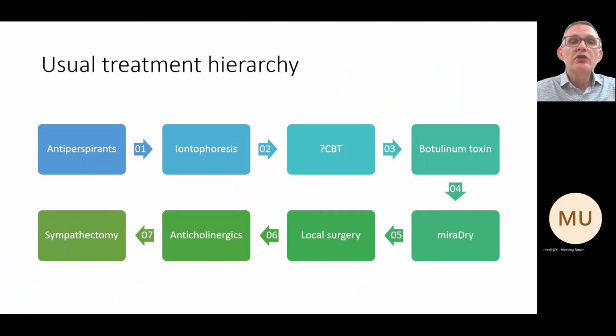Across most of the Western world, there is a hierarchy of treatment, beginning with antiperspirants, moving on to iontophoresis. Cognitive behavioural therapy is often mentioned, especially in some of the NHS guidelines. That in itself is not going to help the patients, but it will help them in terms of managing their condition. And even just some informal cognitive behavioural therapy, giving patients hope when you see them, will be a great help to them.